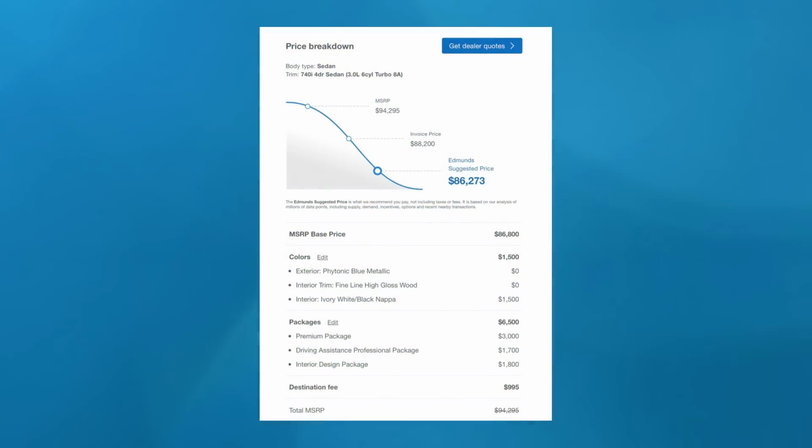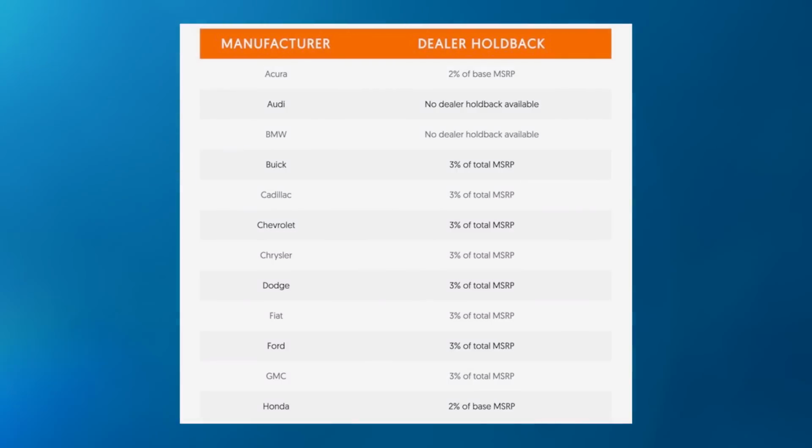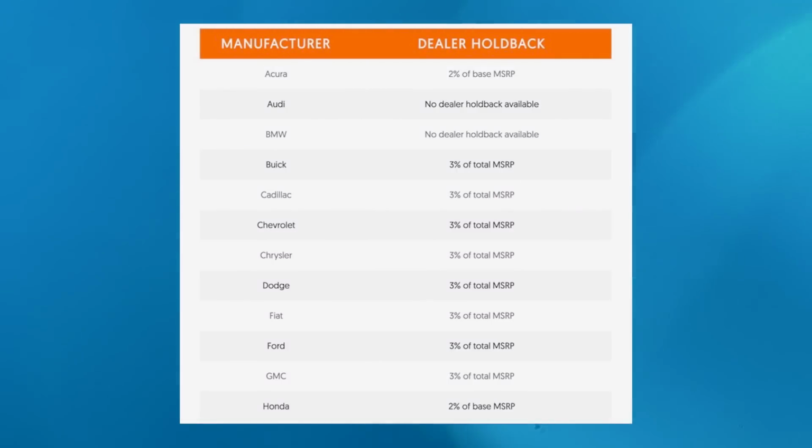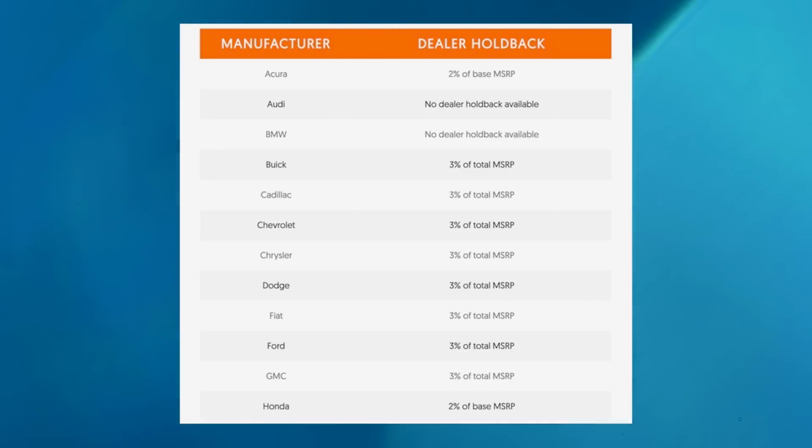Now, you'll want to see the dealer's invoice when you go into the dealership, which they say is what they paid for the car. The invoice price is probably not the price the dealer actually spent on the car, because of dealer holdback, which is money the manufacturer pays the dealer after a car is sold. It's typically 1 to 3% of either the invoice or the sticker price of the car.